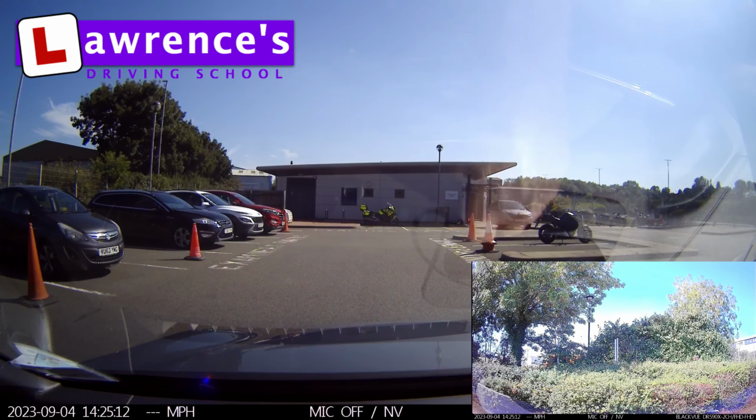So don't forget, you can do that. You don't have to count. I know a lot of instructors teach the three-line technique. I call this the 12 o'clock technique. You just come round and then back in a straight line from 12 o'clock. And you're allowed to do that.